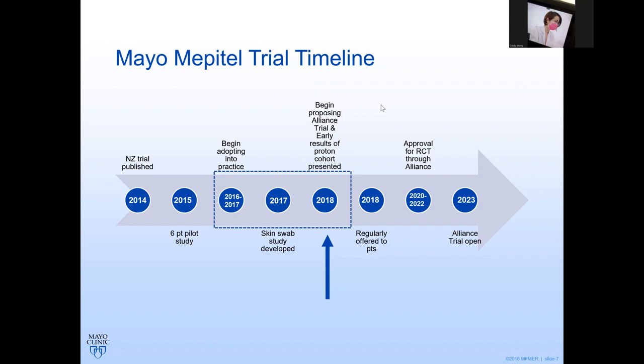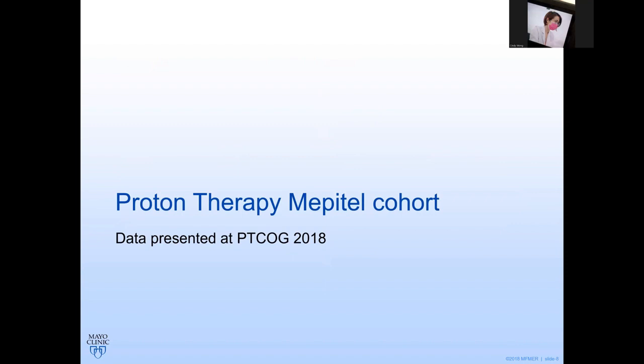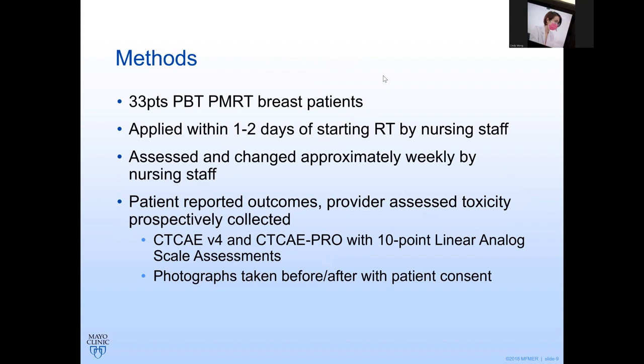These are some data that I've presented with regard to the use of Mepitel film in protons. This was presented at PTCOG several years ago. This was our first experience in using it in particle therapy. Many of you may know that there have been some concerns that patients who are treated with particle therapy may have a brisker skin reaction than patients who are treated with photon-based practices. And so we thought that this population could potentially benefit.